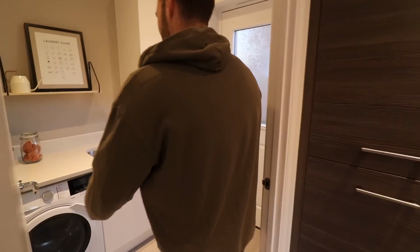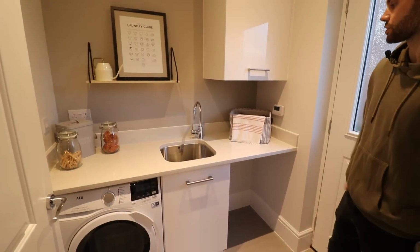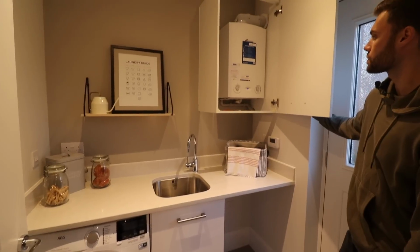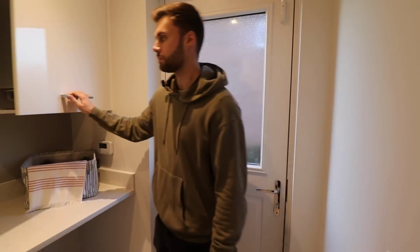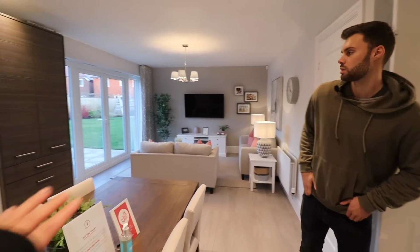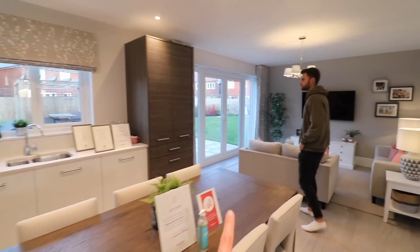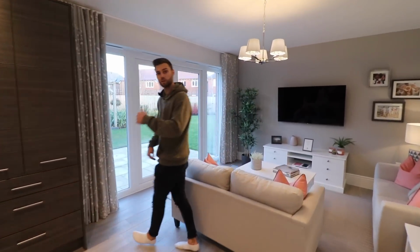Yeah. So this is the utility area. Obviously, you've got the two spaces for the washer and the dryer, and then the boiler at the top. And then you've also got your back door just there. Yeah. Okay. I do like that this whole open plan is at the very back of the house, and you've got your view out to your garden and the doors. Yeah, let's show the garden a bit more as well.